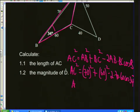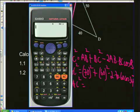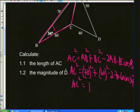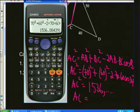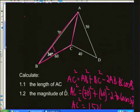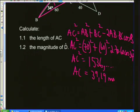Now, grade 11s, it would be useful for you to just write what AC squared is using the calculator. So if we fill that information in, we have 70 squared plus 60 squared, and we're going to take away 2 times 70 times 60 times the cos of 34. And that is 1536. So write it in as 1536. Don't waste time writing what all those values are. Just do one calculation. And then AC as a follow-up calculation would be the square root of the answer that you've got on your screen, which would be 39,19, in the same units that we're working in. And we're working in millimeters, so this would be 39,19 millimeters.